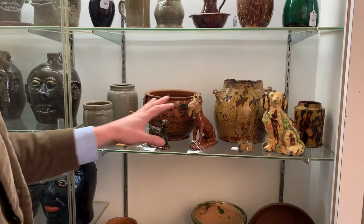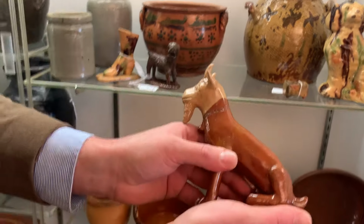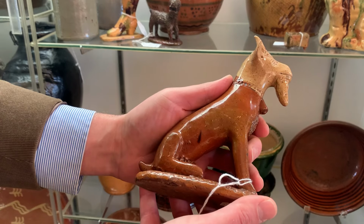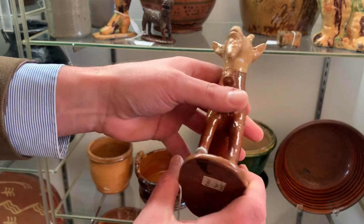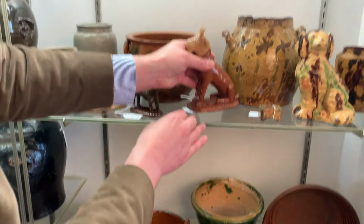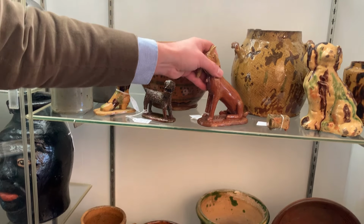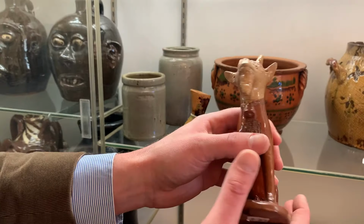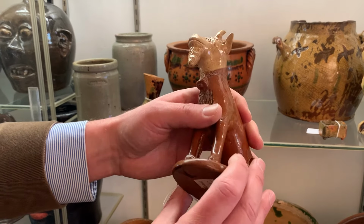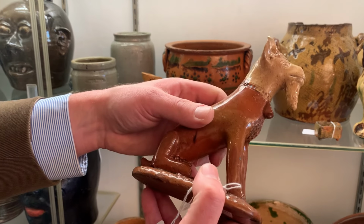We have some more Pennsylvania redware here, very nice examples, including this goat. This is one of the great redware figurals from the state of Pennsylvania that we've ever offered. It has some restoration on it, but it's exceptionally rare. You can see just how large it is in comparison to this dog. And the form, of course, we think of a goat, we think of a playful barnyard animal. It's just a really expressive, very cool form with the horns and the goatee.